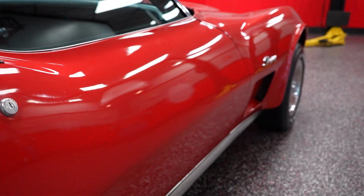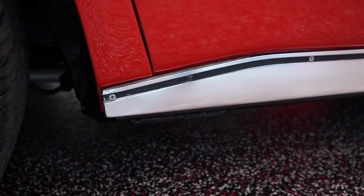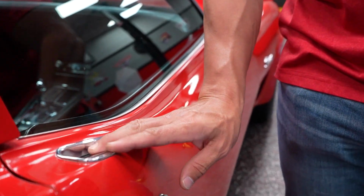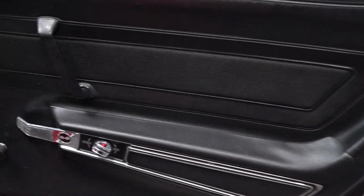Passenger side door, same deal. No issues with the paint down low, up high in the center. It's real nice paint on both driver and passenger side door, with the exception of the couple chips I showed you on the driver's side there that could be brush touched probably. The door handle here on the passenger side, open up the door. Door panel's in real nice shape. Passenger side seats in nice condition.